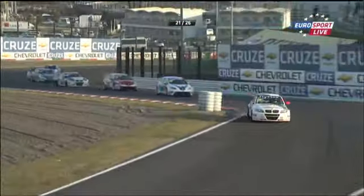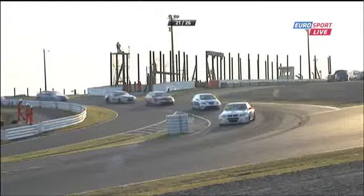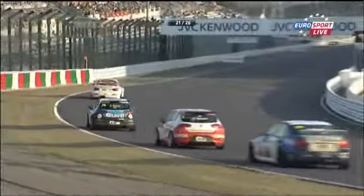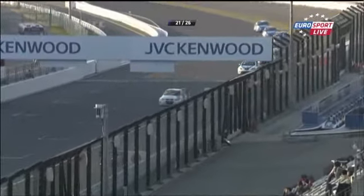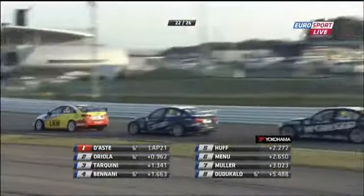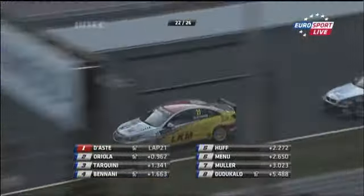Well, Stefano D'Aste still leading, and it does look, in fact, the bit that I thought flew off Tarquini's car was Stefano D'Aste's door mirror that was bouncing in the air. Look, the right-hand side door on that tyre stack at turn 8. I think he's taken the mirror off it, the race leader. Pepe Oriola in second. Tarquini still in third, ahead of Bernani, Huff, Menu and Muller. And then the next queue, as was, Alexei Dudicalo, and then Alex McDowell ahead of this group of cars.